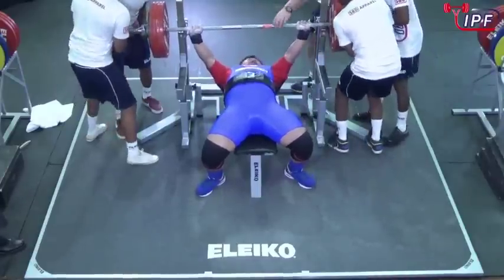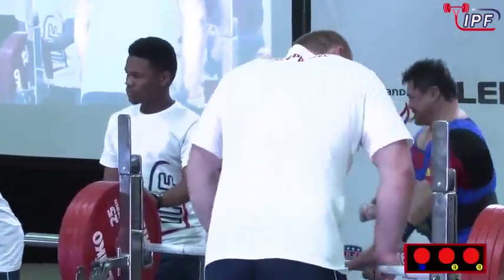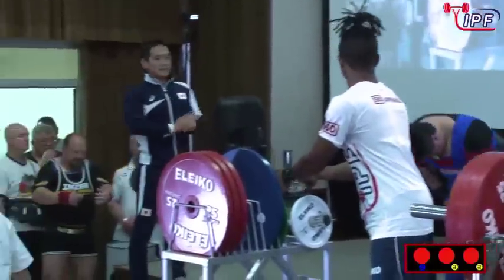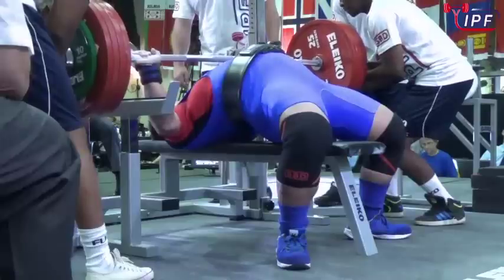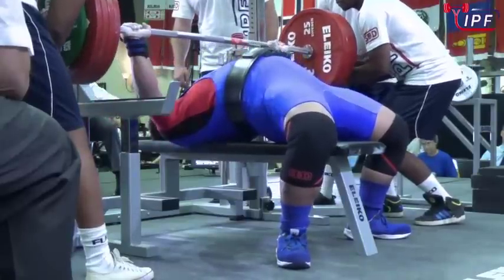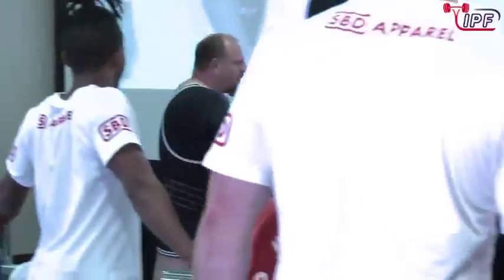He did look to come off the bench a little bit there. Well, we'll see. Let's see what the refs say. Yeah, unfortunately. And one of the referees indicating downward movement of the bar. Okay. So this is Zimmerman's second attempt at 260 coming up in the Masters 2 sub 120s. The replay there, you could see the glutes come right off the bench. Yeah, okay.